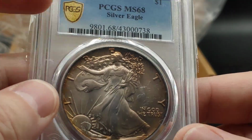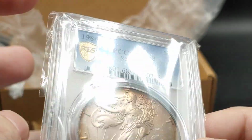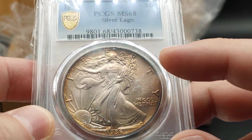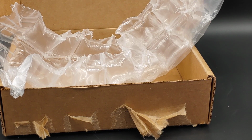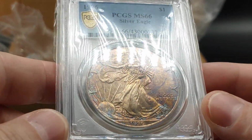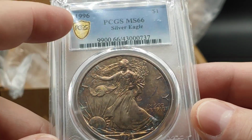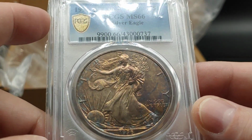That's original, probably from a Littleton or from a holder, but it's gold shield. One of my favorite coins, obviously. The 1996. Again, this is my fire coin. So under the True View, this looks like a 1996 American Eagle on fire.